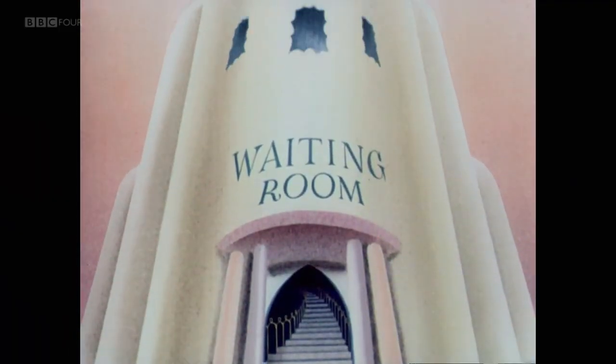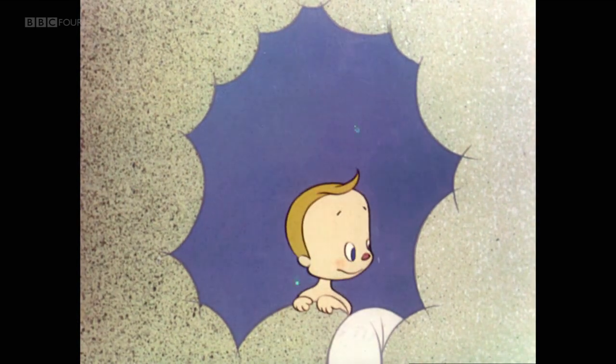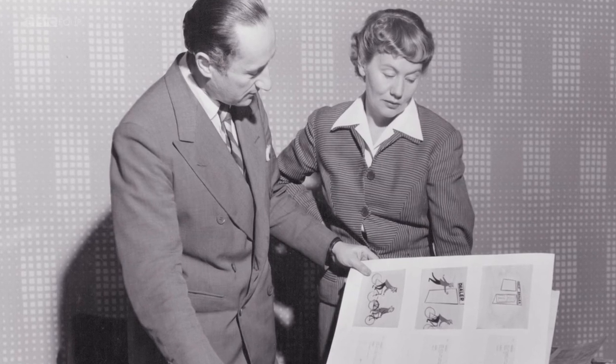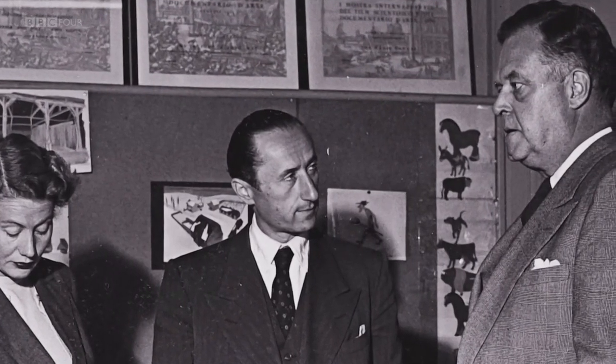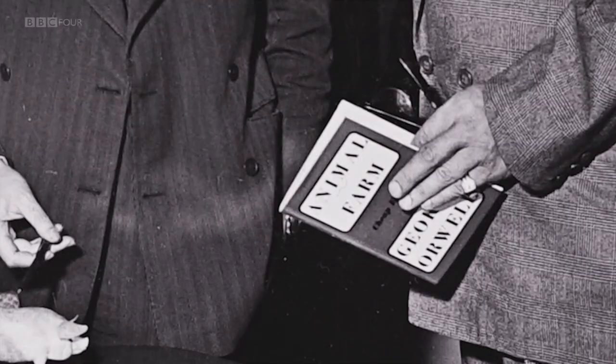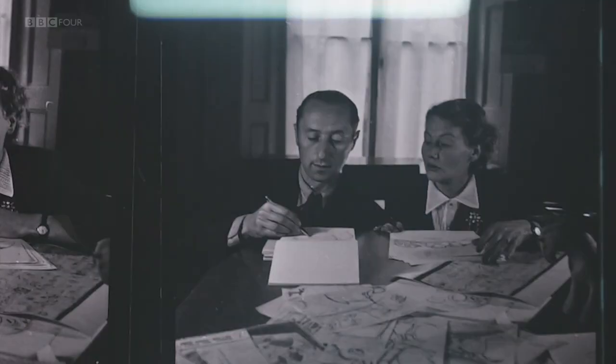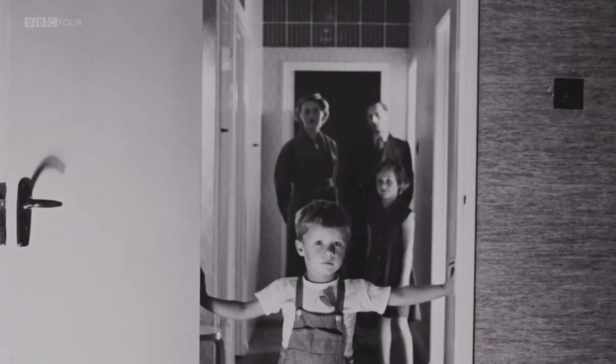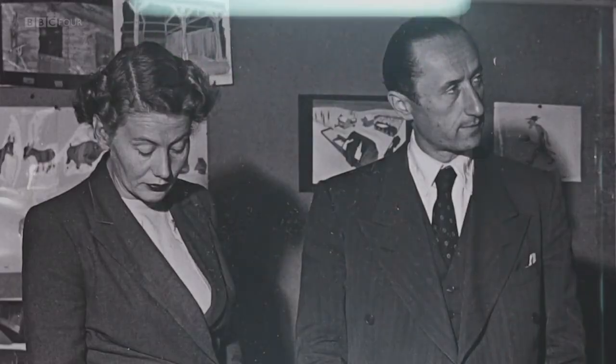By the early 50s, Halas and Batchelor were the country's leading animation studio, a British Disney. So they were the obvious choice for American producer Louis de Rochemont when he wanted to make a British film of George Orwell's Animal Farm. But they were about to learn another secret of British animation.